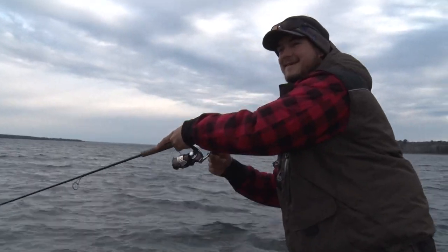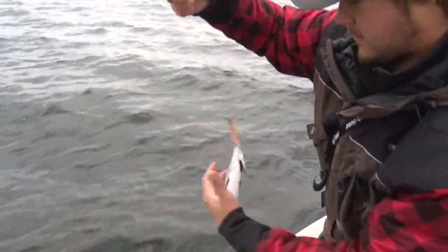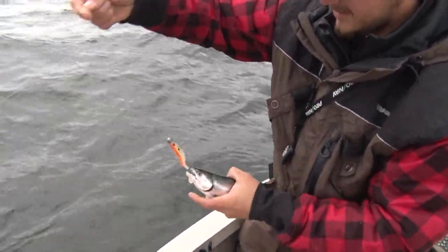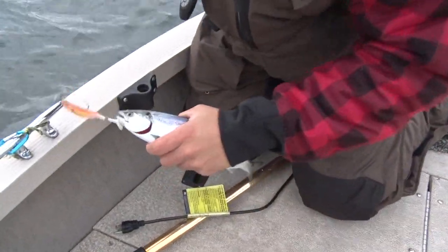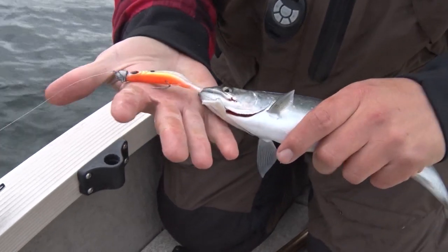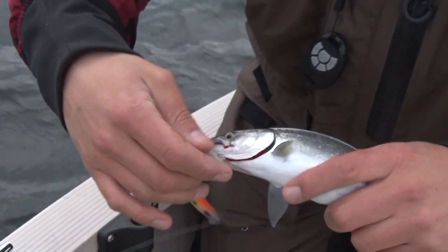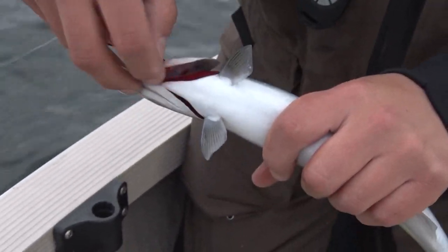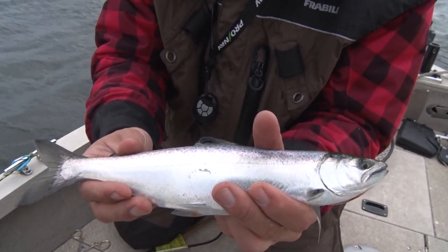Little guy here. Feisty little guy. Beautiful little coho. Basically what we're using is a small swim bait. We've got a stinger hook rigged up on here, which is how that fish got hooked. And that's a key to hooking some of these smaller fish, having a hook right back where they're going to be nipping at the bait. Beautiful spring coho, just a little guy. We're going to let him go.